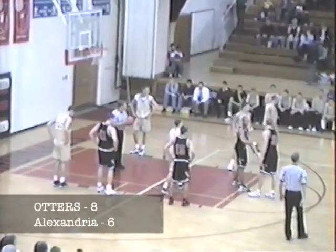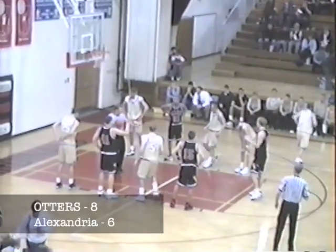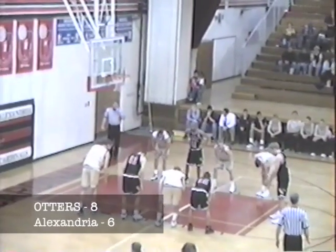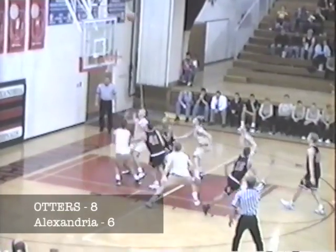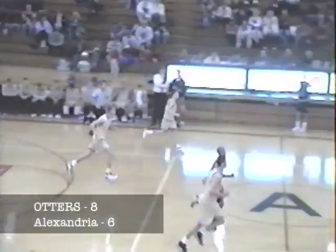So the free throw by Sieve is good. And it's an 8-6 game. So far, the game is in Alexandria's favor as far as tempo is concerned. We have cut down their possessions, and we're playing really good man-to-man defense against Fergus. Second free throw is no good, and the Otters get the rebound.